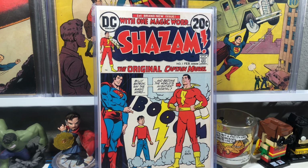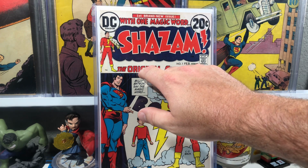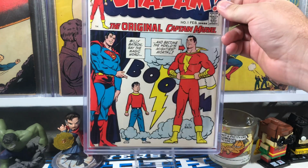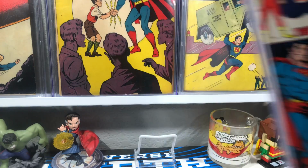And I bought all these books that I'm fixing to show you. I bought them in one lot. So the Batman 200, the Shazam number 1. If you're seeing any lines there, it's a line on this protective case. But really cool, Shazam number 1.